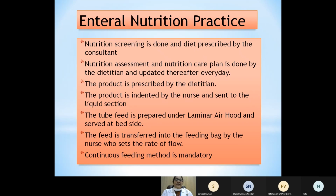So this is the enteral nutrition practice policy. Many hospitals are following this policy. That is, nutrition screening is done and diet prescribed by the consultant. Nutrition assessment and nutrition care plan is done by the dietitian and updated thereafter every day. The product is prescribed by the dietitian. The product is indented by the nurse and sent to the liquid section.